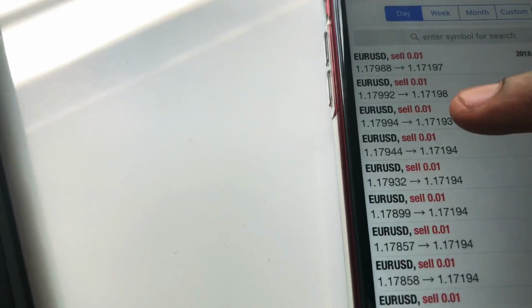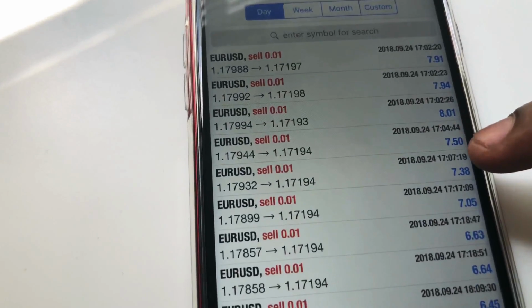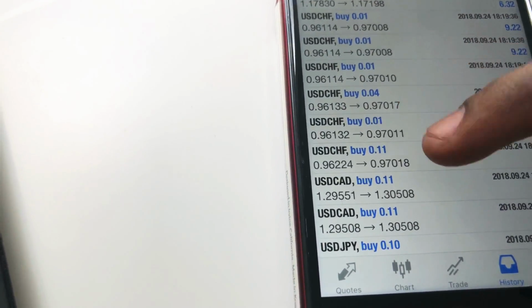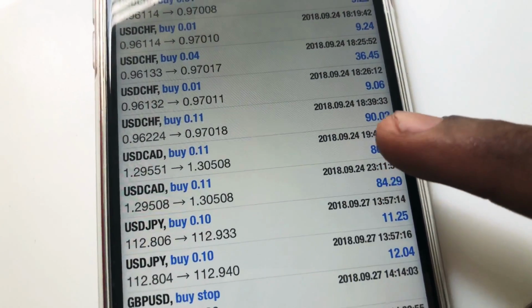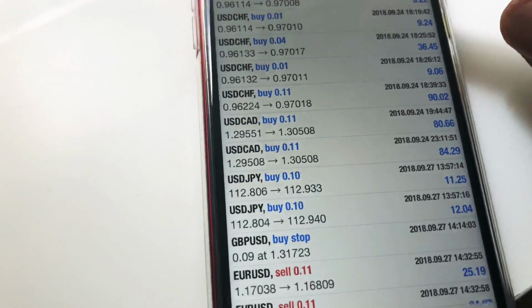Now, the way we trade in our community is we trade very low risk, which means we use low lots, such as 1 cent to the penny, and then whenever we close, we would close with something similar to this. Sometimes we go a bit bigger on the accounts, 4 cents, 11 cents. With 11 cents, we are closing about $84 a pop. This trade was USD Swiss franc with $90.